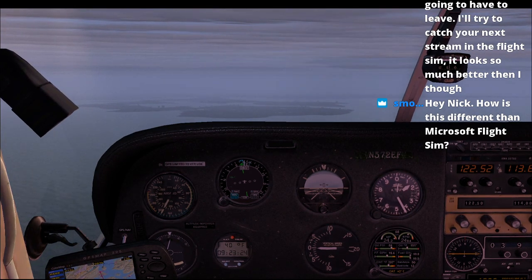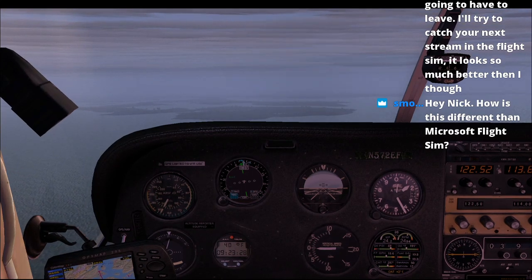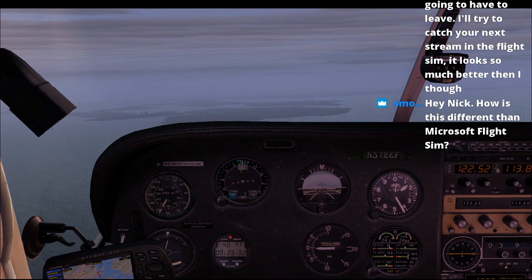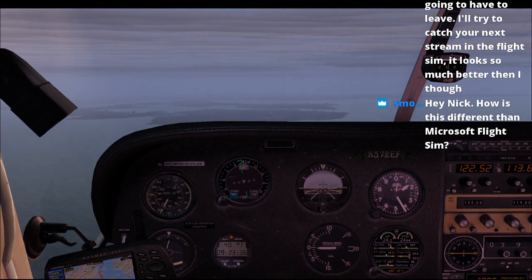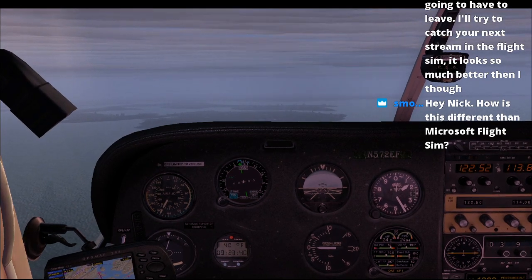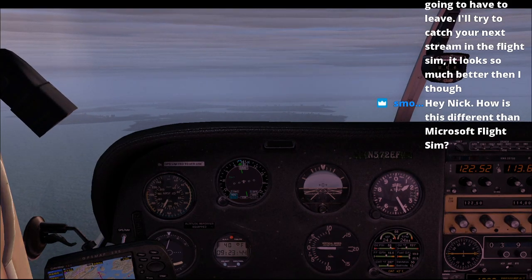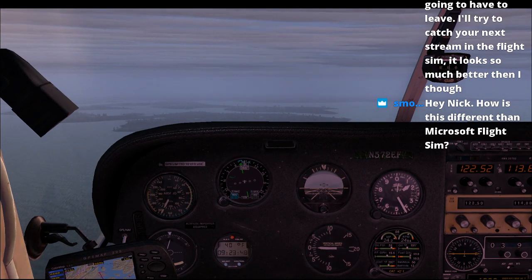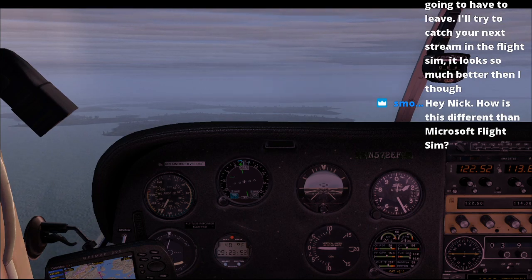So I've got a lot of experience with these things, and I've talked to some airline pilots that have been using the new Microsoft Flight Simulator. And even they say that it does not feel as real as Flight Sim 2004. It's like this was the last real definitive Microsoft Flight Simulator. This was made for pilots. This is not a toy. It's not a video game.